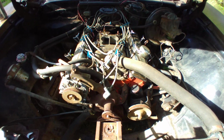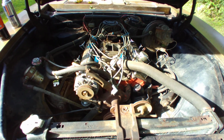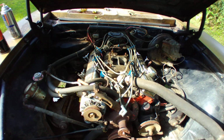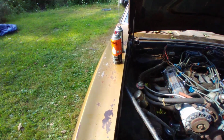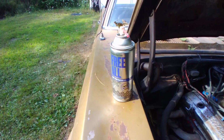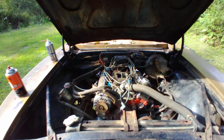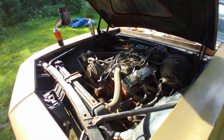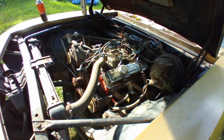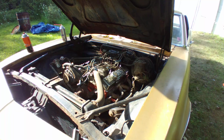Now, she's locked up from sitting. We took the plugs out. When we got the car, the whole top of the motor was full of acorns. Inside the intake and everything, we got all that out. I shot the cylinders clear full of Kroil and then the new Free-All, which is pretty good stuff. And we've been trying to work it back and forth a little bit. It hasn't moved yet. I'm hoping we can get her broke free. The plugs look good. Everything looked good. The inside of the motor, we pulled the valve covers off, look great.